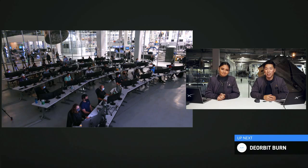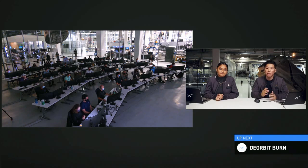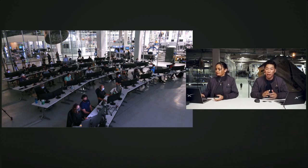So up next, we have the deorbit burn. This is the last time that the forward Dracos, which are the 4 thrusters located at the top of the vehicle, will ignite. The deorbit burn will place Dragon on a precise trajectory to return to the splashdown zone off the coast of Florida and last about 15 minutes.